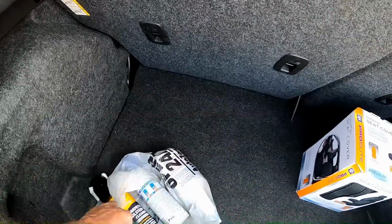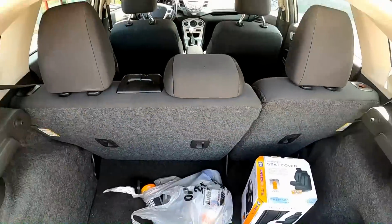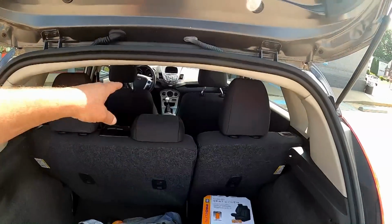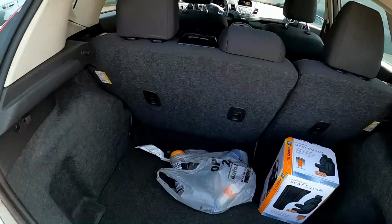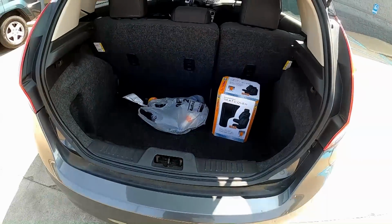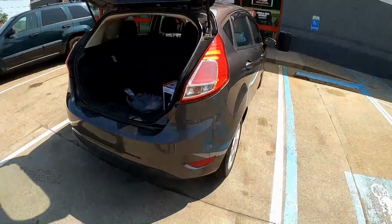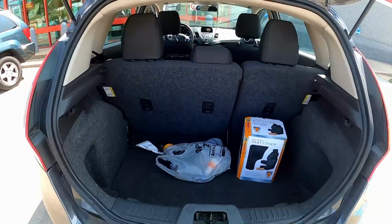So I'm probably gonna do the seats in this, even though the front ones are gonna be covered, hopefully. I'm still gonna clean them first, then put those on. I wanna do the back seat, and I don't see any stains back here, but it's new to me, and I just kind of want to freshen it up and make it its best.